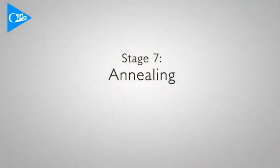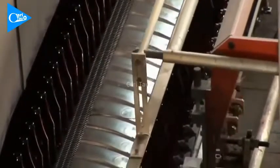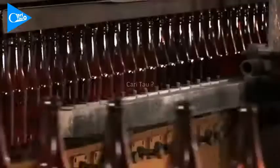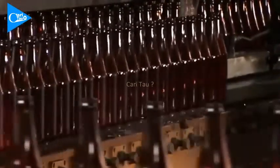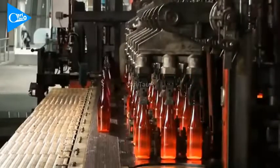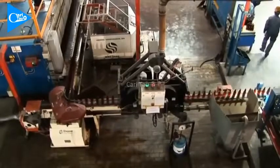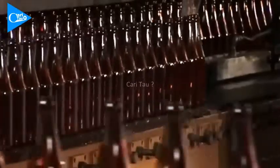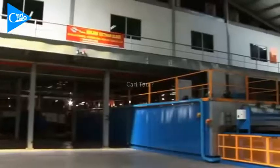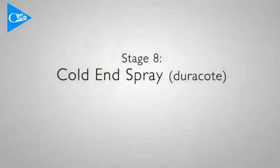Stage 7. Annealing. When a new glass container is formed, the outside surface cools more rapidly than the inside surface, causing stresses in the glass. The process to relieve these stresses is called annealing and is done in a leer. The leer reheats the containers, then gradually and evenly cools them to room temperature. The time taken to travel through the leer depends on the container, but on average is between 60 and 80 minutes.